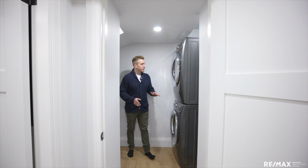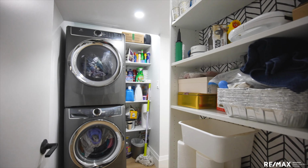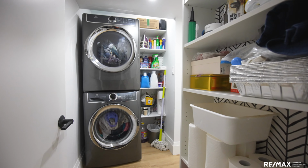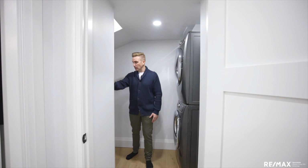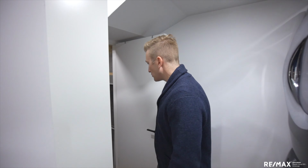Great laundry setup down here. Front loaders, we all want those. Tons and tons of neat and tidy storage here to the right-hand side. Even more here in a shelving unit. And this takes us through to our service room. Check this out.